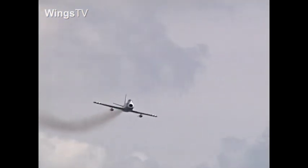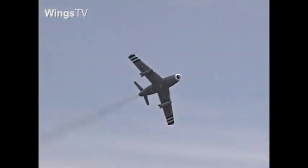When the MiG-15 first appeared, it shocked the West, whose technology was still heavily dependent on piston-engined aircraft. It wasn't until the F-86 Sabre arrived that the balance was redressed. Rolf has flown both the advanced piston-engined aircraft and the MiG. My overall impression is it's a very, very nice airplane.